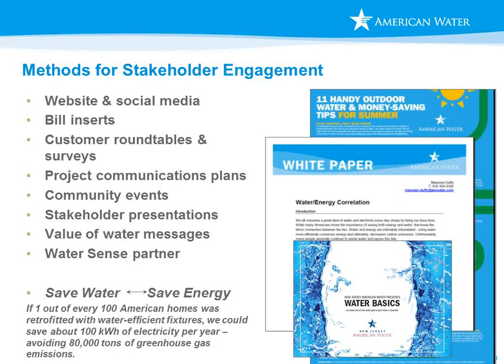Many of our messages have to do with water efficiency and energy efficiency, and you can see one of the quotes I put on the bottom of this slide is from the EPA WaterSense, which we're a partner of, that if 1 out of every 100 American homes was retrofitted with water-efficient fixtures, we could save about 100 kilowatt-hours of electricity per year, avoiding 80,000 tons of greenhouse gas. So what we try and do is use those types of quotes from across the industry on our website and in our communication with stakeholders to show that your water use also impacts electricity use and greenhouse gas emissions. So let's go to the next slide.